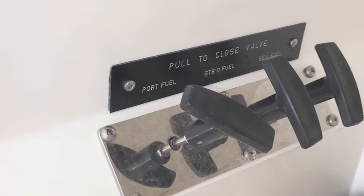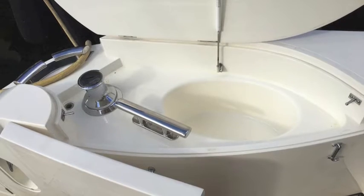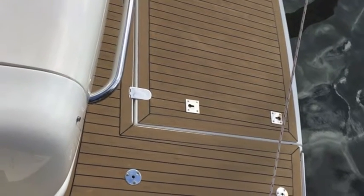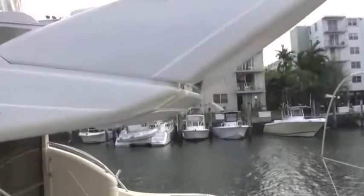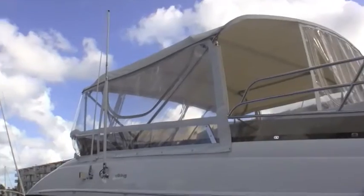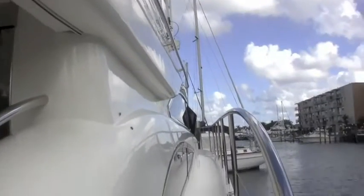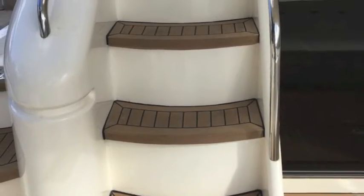There's your fire system and your fuel shut off, and line storage, port and starboard. There's your walk through to the transom swim step. There's your arch with your electronics with dual sat domes and a big bridge area. Nice walkway up to the port and starboard walkways and stairs there. And then here's your stairs up to the bridge. Easy to get up there.